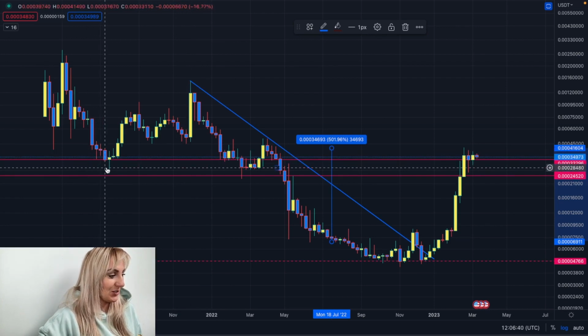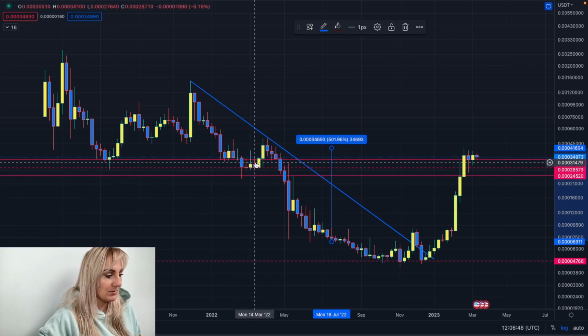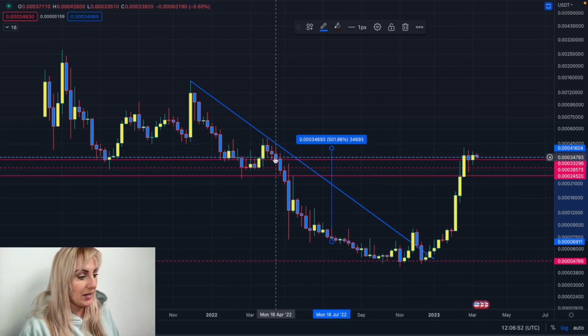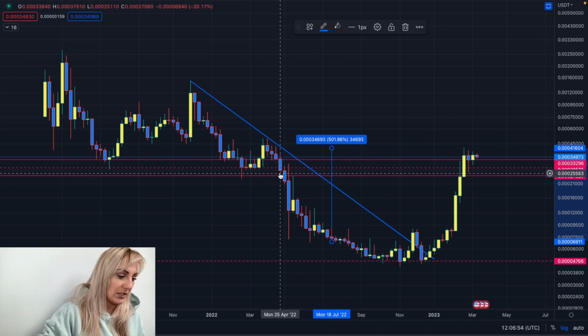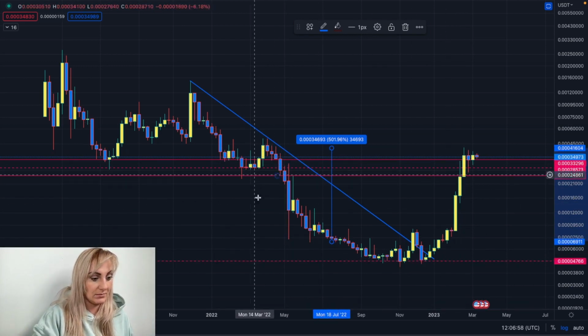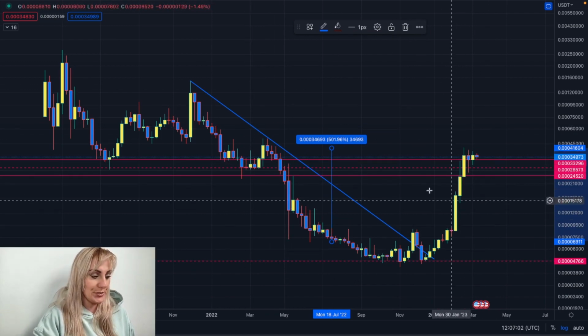Which obviously, look, it was this bottom here. Okay, you can see it. Again, a consolidation, lost it. Resistance, lost it. So we're back up at this level. It gave a deep cup here, I suppose. Where is it going to reverse to?